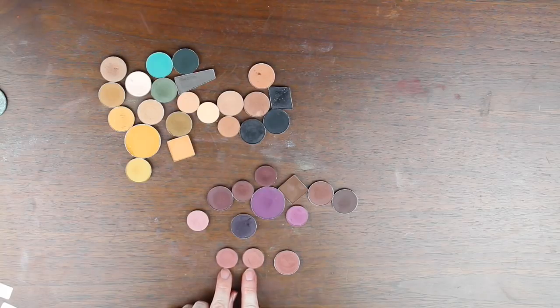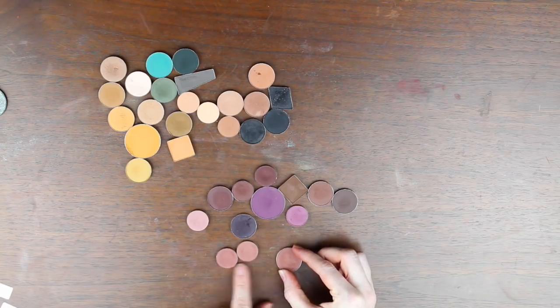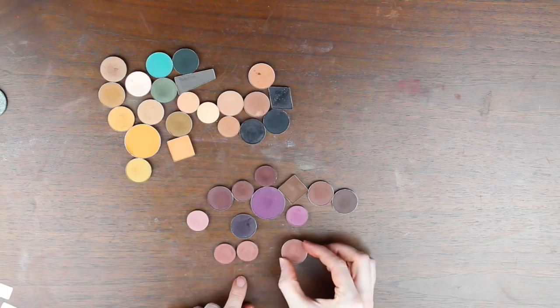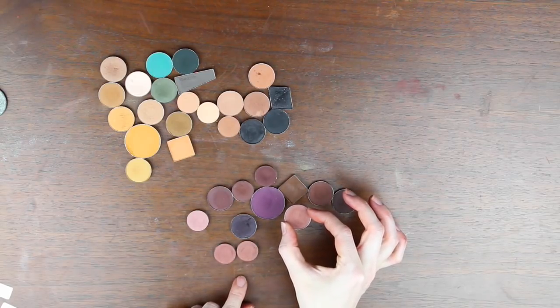So I would actually like to keep both of these, but this one from the Jaclyn Hill palette is close enough to these two that I don't think I need all three of them, and I love the ColourPop matte formula, so this is one that's going to go. But I'm going to pop a magnet on it and put it in my giveaway palette.